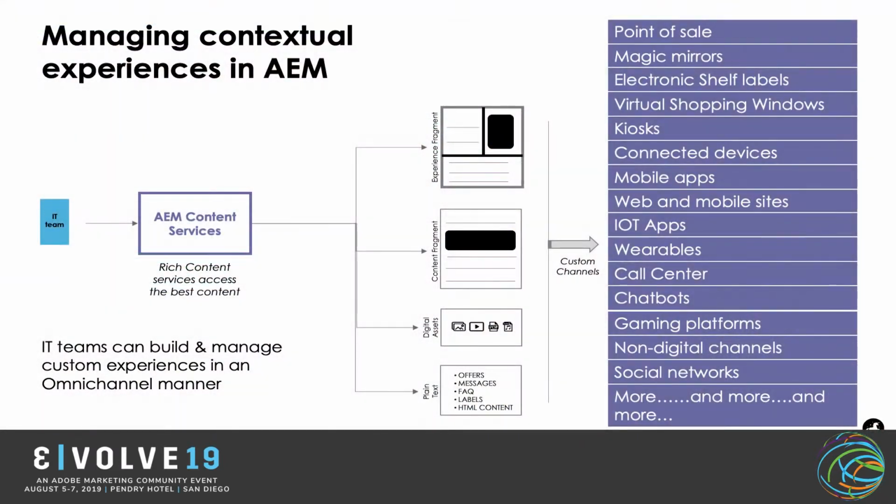Let's dig a little bit deeper, right? AEM provides a content service, which is really meant for the IT teams. So the IT teams can use this content service to be able to get access to the plain text content, digital assets, content fragments, experience fragments, and they're able to deploy that to all the channels that they're looking to build or manage.